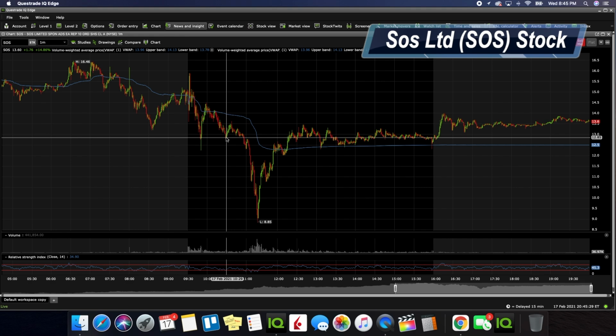I always do these midway cuts while I'm doing these analyses because I want you guys to learn something. It looks like a support area, doesn't it? You see all the intersections there? See that area? See where the constant touch points are in that particular area of $12.82? All right, let's move on forward.